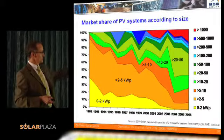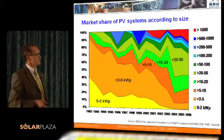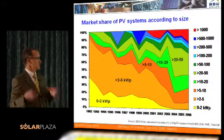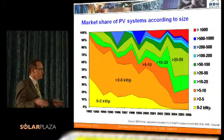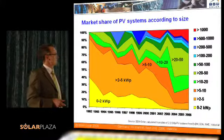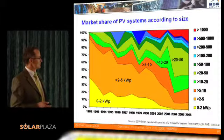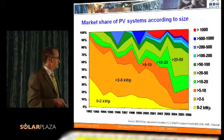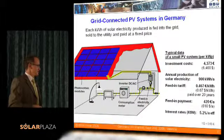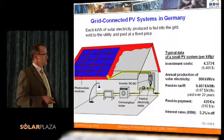But we started, of course, in Germany in the 90s, mainly with smaller systems. So with the market development in Germany, we started with smaller systems and the systems became bigger and bigger. But the share of systems above 1 megawatt is only in the range of 15% in 2006. So, you know the technology behind. These are typical figures for small systems.